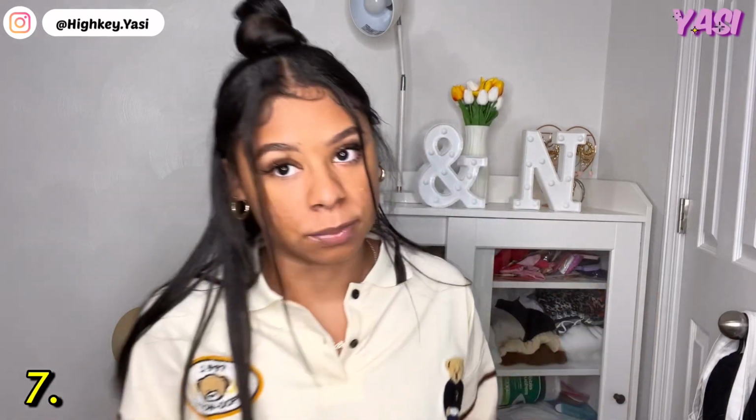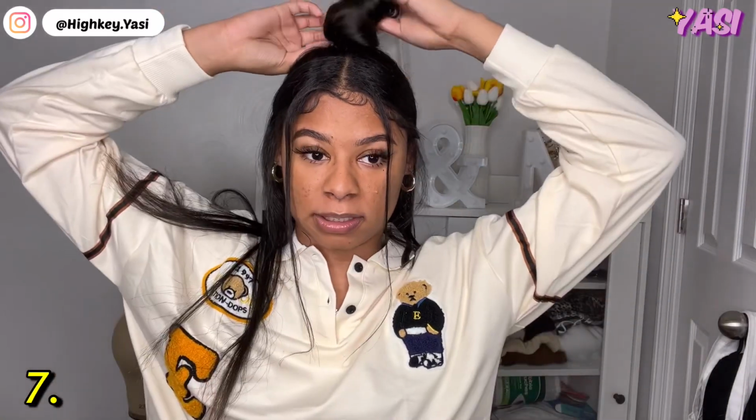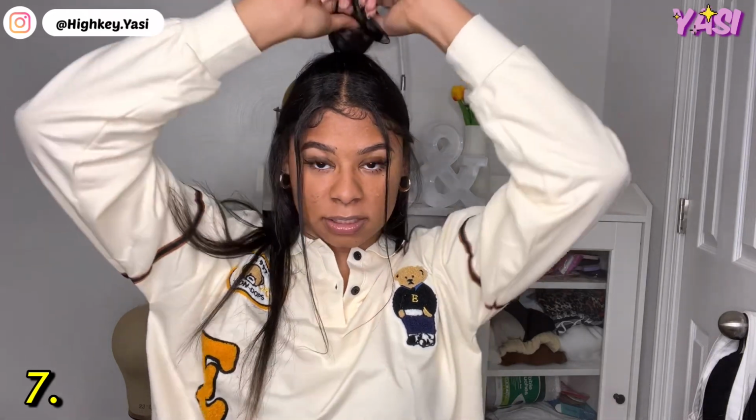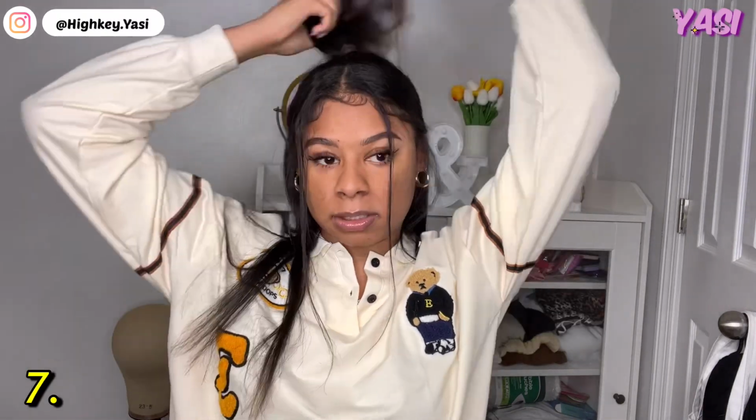I don't know why that's open. Anyway, so now I'm gonna do the hairstyle that I told y'all I was thinking about doing in the first place before I did this bun just now. And I'm just gonna take this little bead ball bun out, and I'm going to do another bun, but it's only gonna be halfway.